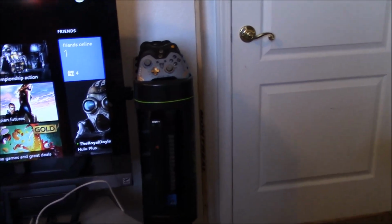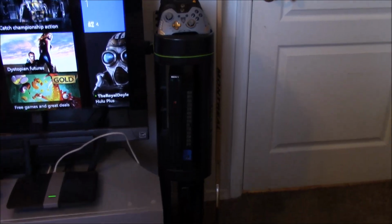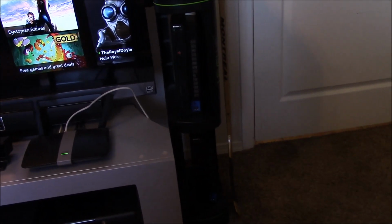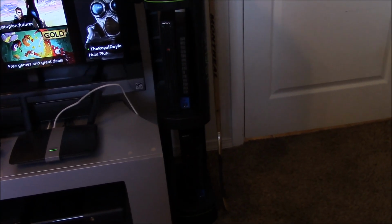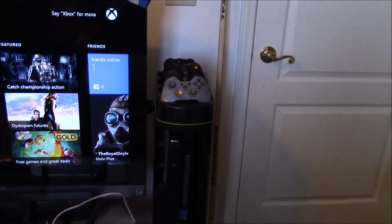Alright, so starting off, over here, I just found this at Goodwill yesterday actually. It's a little gaming stand. I got both my PS2s on there right now. I guess if you put them together, that's going to be my only PS4. 2 plus 2 equals 4. Well, that was a horrible joke, but you get the point. And got some controllers up there.